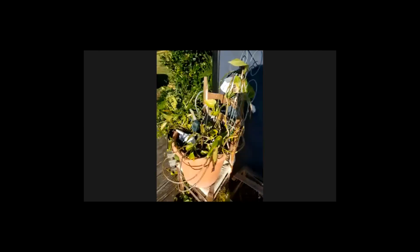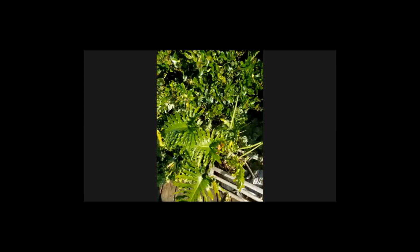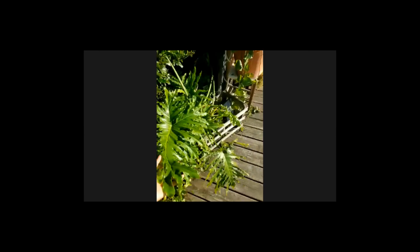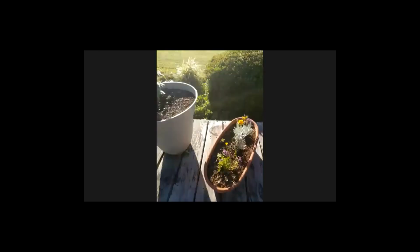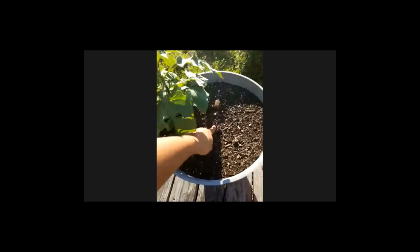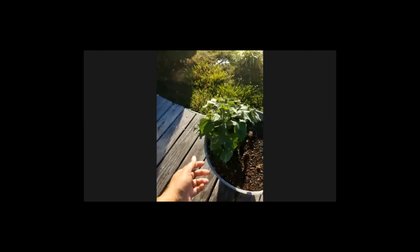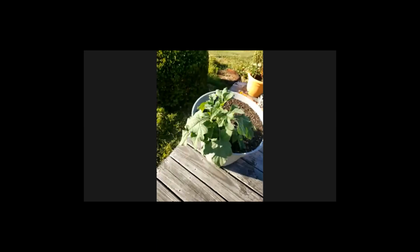One of my houseplants that moves outside. Another one of my houseplants that moves outside. A nice mix of things that I like to just put together. That one is random. It's supposed to have a banana tree in there, but this came up instead. And I'm not sure if it's a true sunflower or if it's one of those teddy bear sunflowers. So I guess we'll find out.